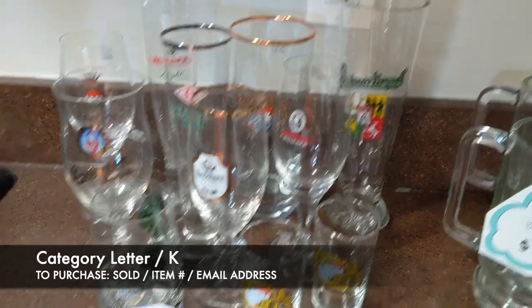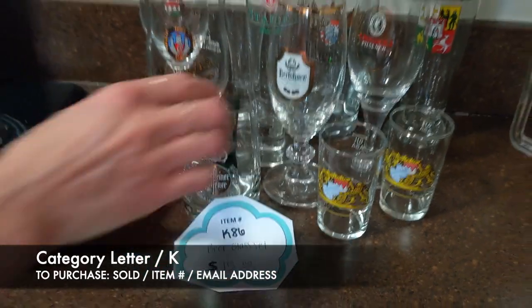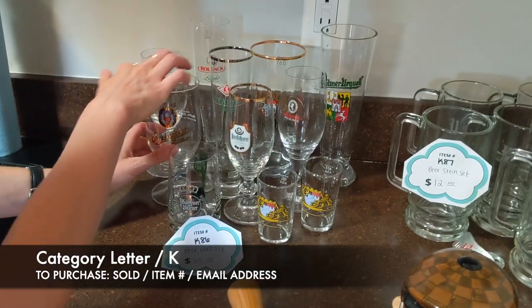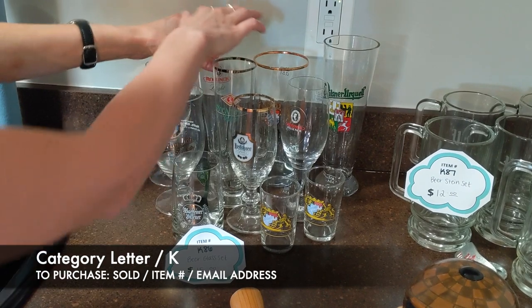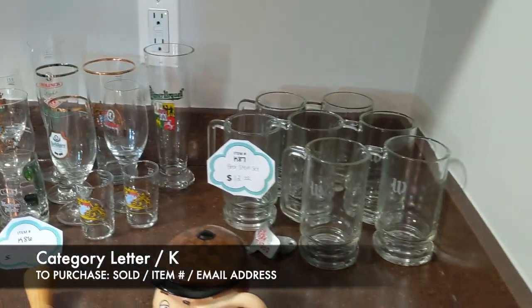That's going to be $15 for everything that you see, and that's going to be item K86. And as with everything else, I have checked all of the rims just to make sure that there is no chipping or cracking on any of these glasses.